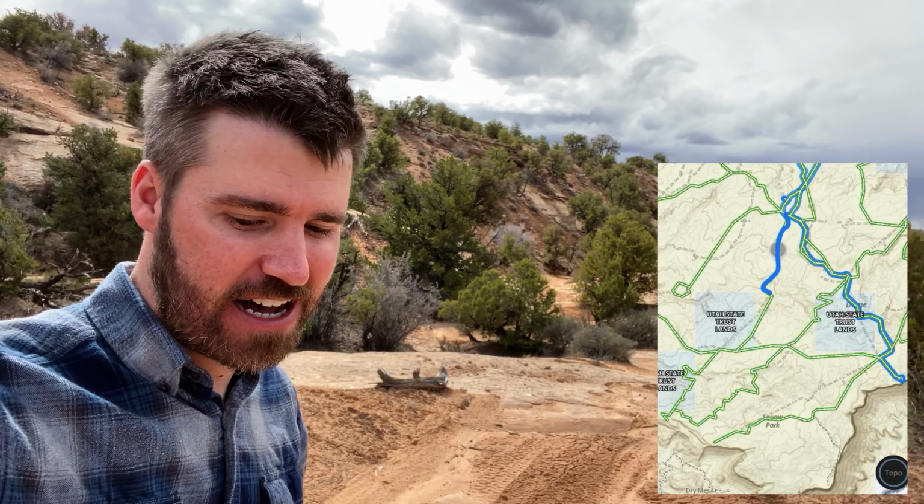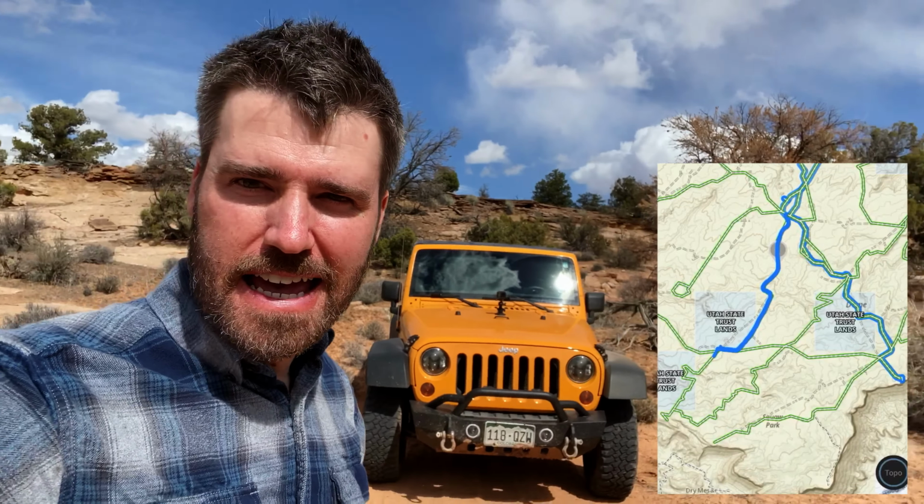So I'm looking for the overlook and I am lost. I was following some tracks. They took me in the wrong direction. And so I'm thinking with this route, because there's so many different roads and stuff like that, you should have either Gaia or the Fun Tracks GPS app, which might help, and which is something I definitely need to get. I do know how to get myself out of here.